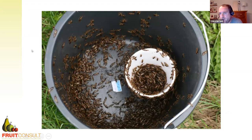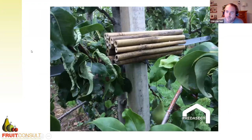But to increase the success, you should also move their housing facilities. This is an example of something which is sold in Belgium and the Netherlands. It's bamboo sticks, called insect houses. You can bind it with a metal wire to the poles in your orchards, and they sell it as something to place in every orchard because you need these resting places. But we do not recommend using it like this. We recommend using it as a way of transferring your earwigs from one orchard to another.